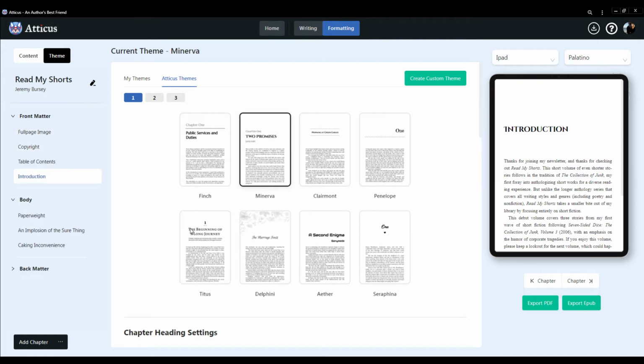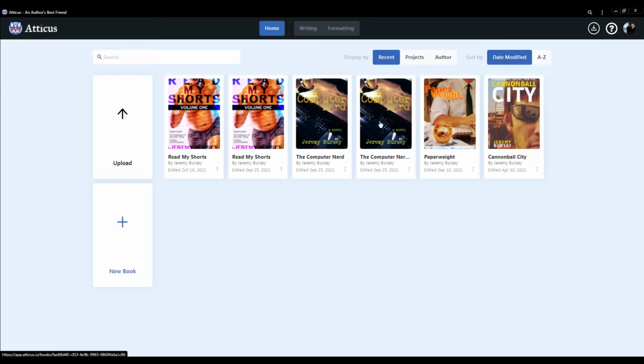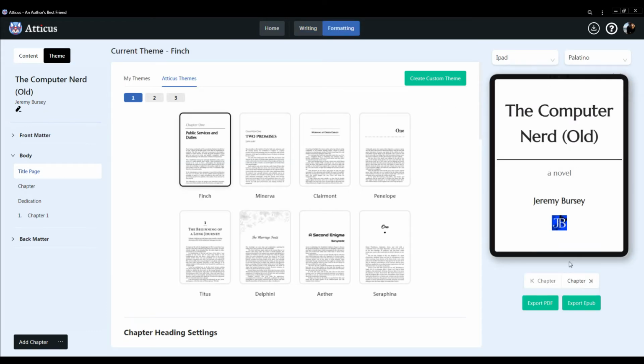I mentioned in my last video something about the title page. I can actually show you an example in my older version of the Computer Nerd. Yeah, right here. This is what the title page looks like when you use native. Now this is again based on an older version. You go into the formatting design. This is what it's supposed to look like, ideally.